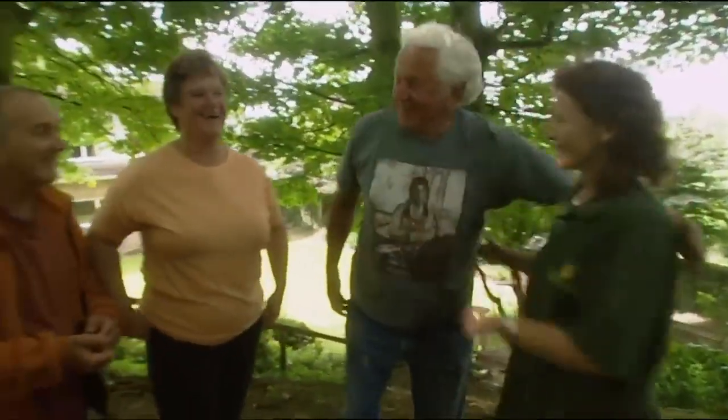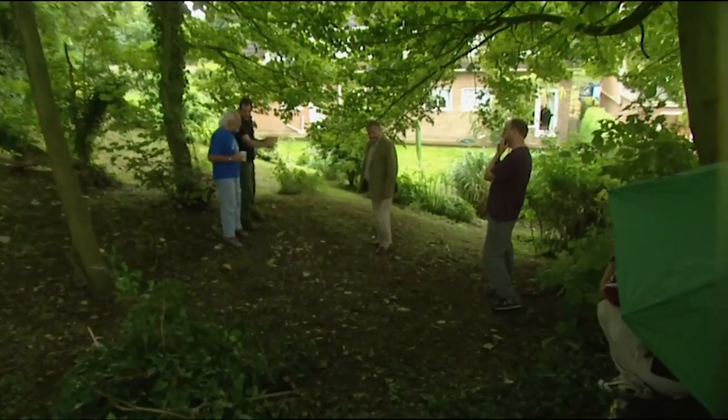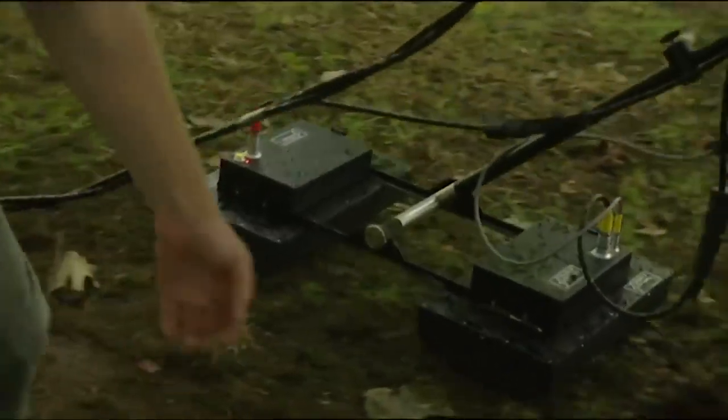Brilliant. And we've got the landowner's permission to look for the gateway. This hollow in the rampart looks favourite, but we're going to do a radar survey to make sure.